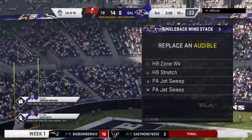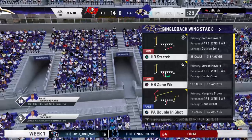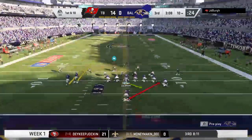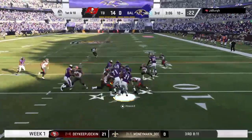Fantastic punt. And for all those who wonder, what do punters do during the course of practice each and every day? The best ones do what we just saw there. Work on positioning the football and helping their team. Jackson and the Ravens come up now 1st and 10 from back at their own 10-yard line.